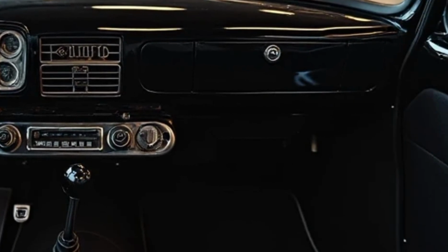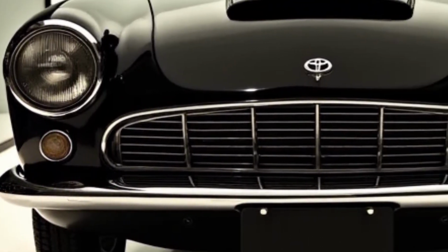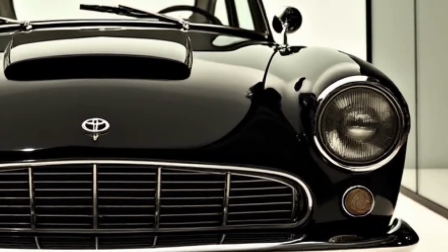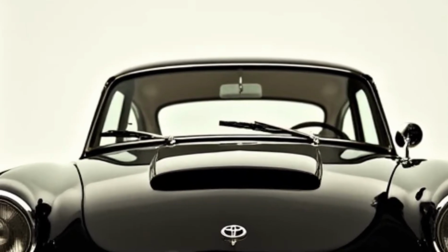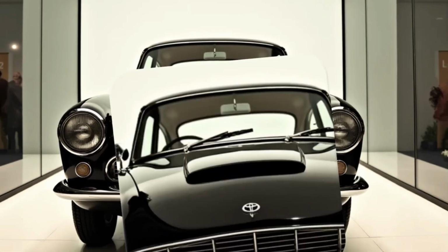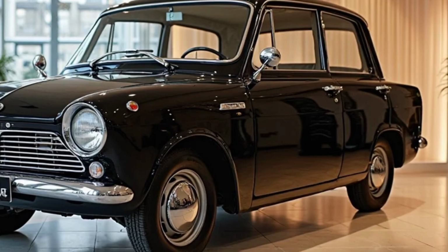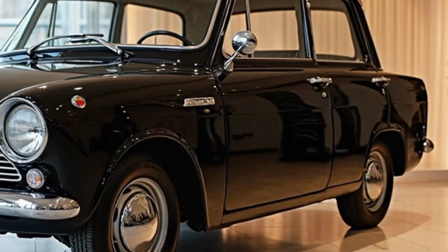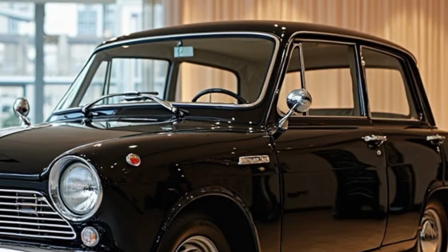Step inside the RAVO, and you wouldn't find luxury or convenience. What you found was a stripped-down cabin made for utility. Two metal-framed bucket seats wrapped in weatherproof vinyl, a steel dashboard with just a few essential gauges, and a manual gear lever sticking straight out of the floor. There was no radio, no carpeting, no insulation, just function over form. And yet, there was a kind of charm in its simplicity. It was honest. Everything had a purpose.